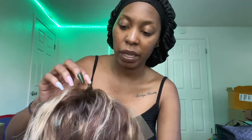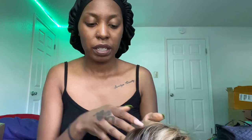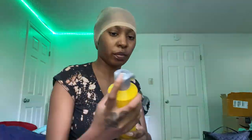Also, I wanted to point out that she does have baby hairs. I'm not really gonna tell if she needs to get plucked until I put her on, to be honest. So far the hairline looks good. She's not really looking like she needs to get plucked at all. And she has baby hairs, which is nice. But we'll see when I put her on. So I will tell you guys everything else when I put her on. I'll be right back.